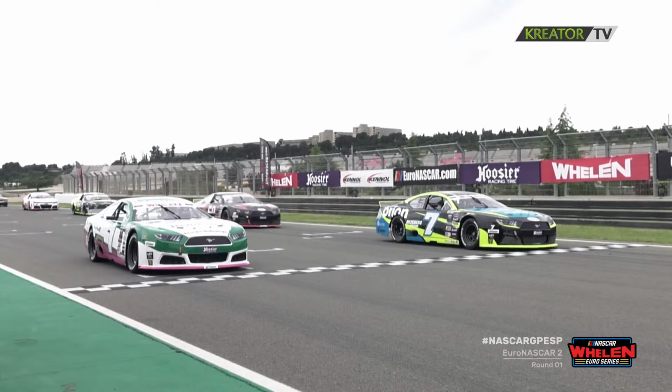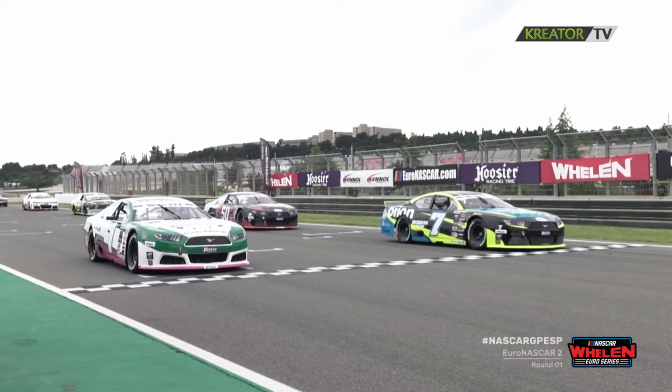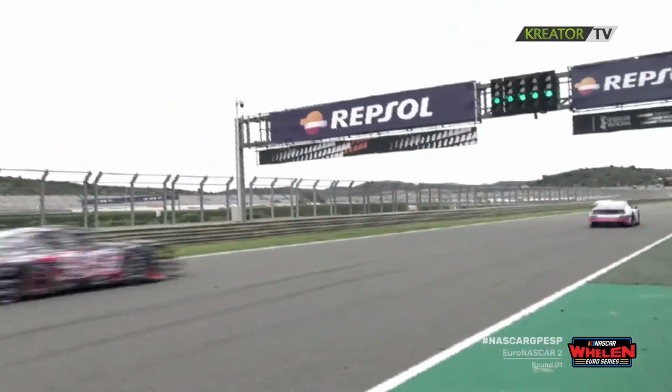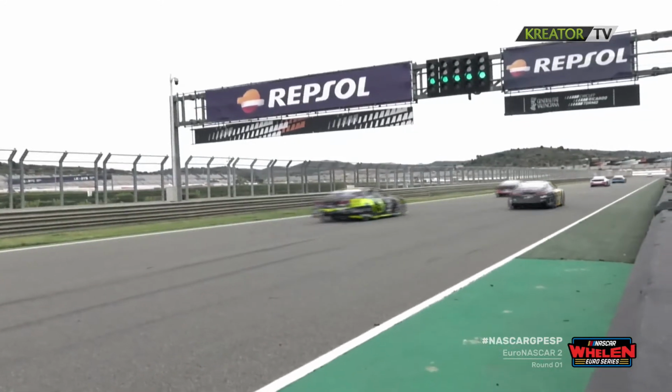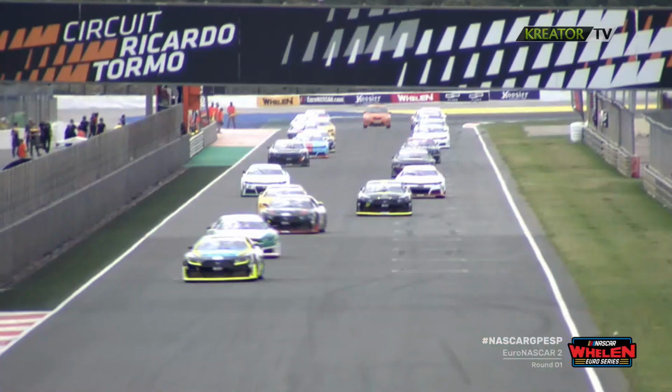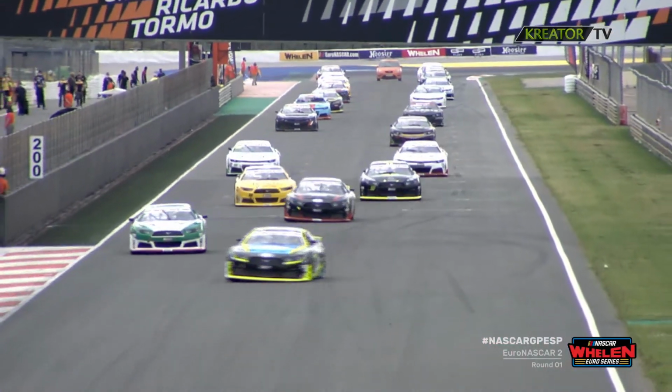But it's Fords that are towards the sharp end of this grid, and Chevys, which are the most populous car. We've got more Chevys on the grid than anything else, but the leading one is the German driver, Justin Kuntz, in the number 22 for DF1 Racing, who qualified 7th quickest. So off they go onto their formation lap.